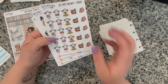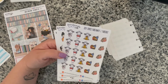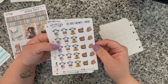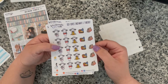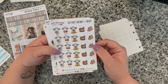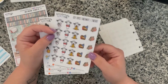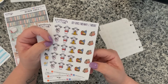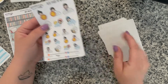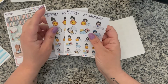I got some Lily Loves Takeout, even though I've vowed to not have takeout as much, especially on weekdays. Being itinerant, I feel like it makes it easier to run out the door and forget lunch and then have to get fast food somewhere. Usually it's a Subway sandwich, but every once in a while it's something that's not good for me. Chick-fil-A is probably going to be my downfall. But yeah, so I did get some Lily Loves Takeout stickers.